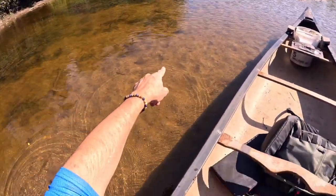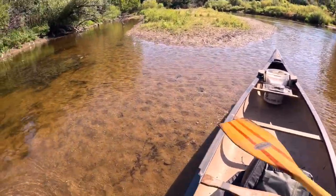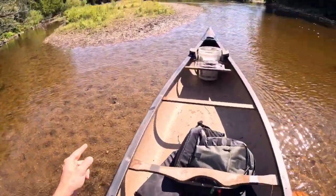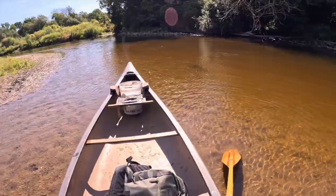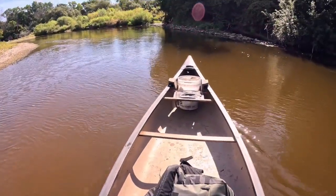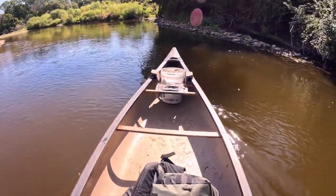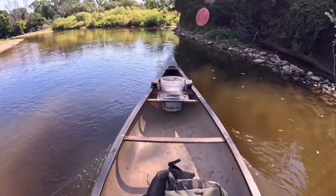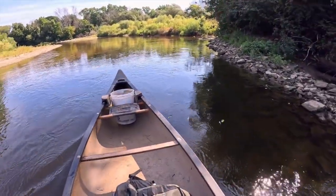You can see the deer tracks in the sand here. The deer will cross, they'll swim this and they'll head to that island, but look how fast that current gets right here because it gets real narrow. So this is a deep spot right here. I have fished this, and right in this little hole here will be some smallmouth bass.